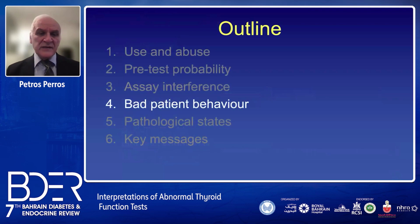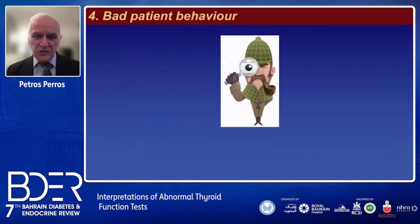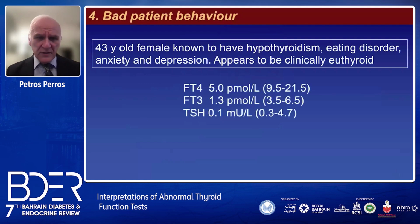So apart from true assay interference, there are funny things that people do that can give rise to weird thyroid function tests. And in that situation, you may need to wear your Sherlock Holmes hat to try and understand what is going on. So let me give you an example. This was a patient who had a psychiatric background, also had hypothyroidism, and came for routine assessment. The clinical examination showed that she was euthyroid, but this was the thyroid profile.